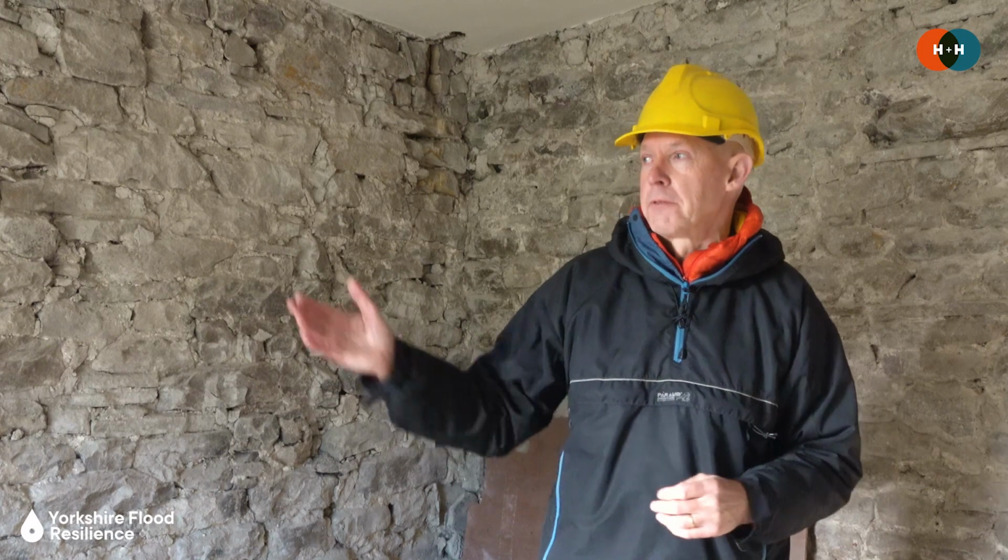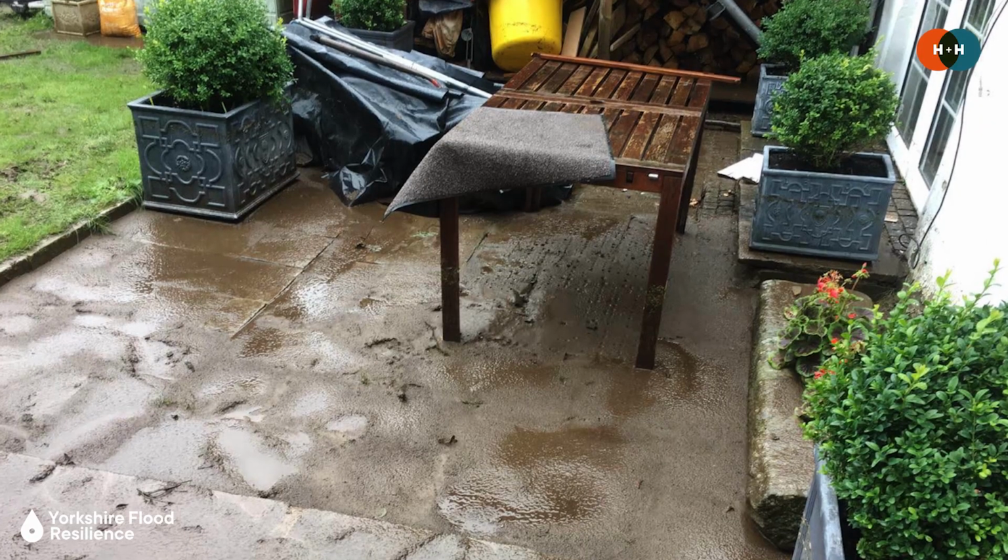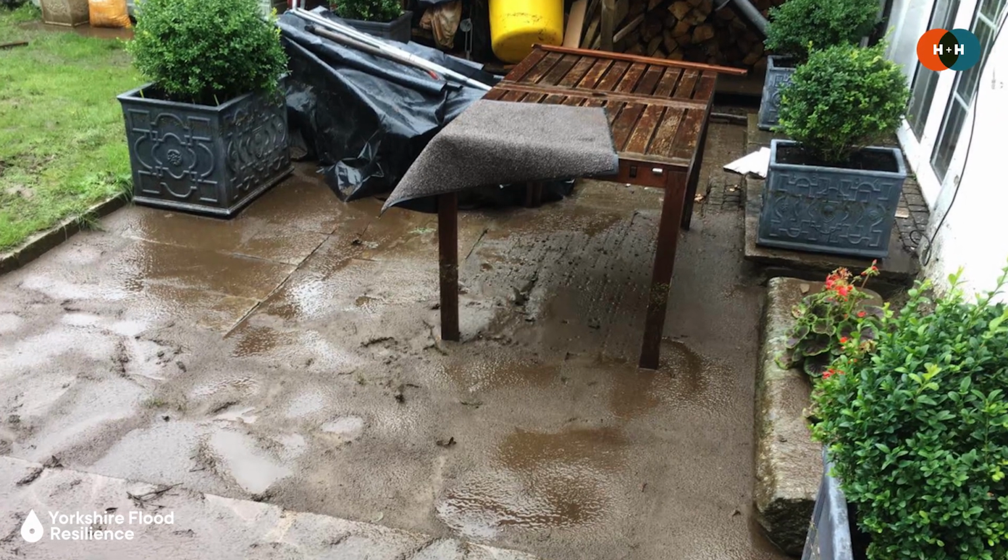The following day there were armies of volunteers from Richmond, from Reeth, from further up the dale, and they just came with buckets and just helped everybody. Were you straight into some temporary accommodation, or what was the sort of next step?